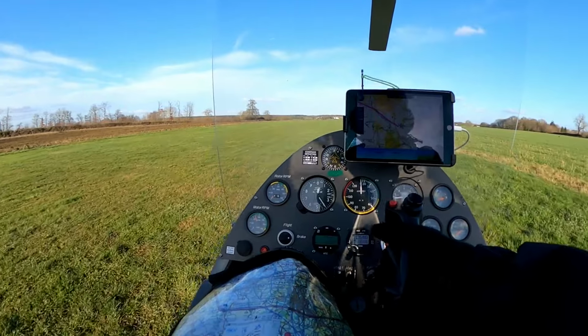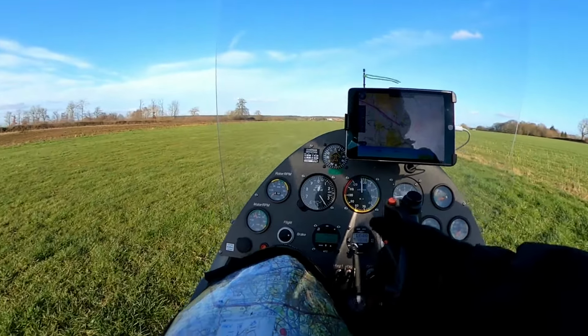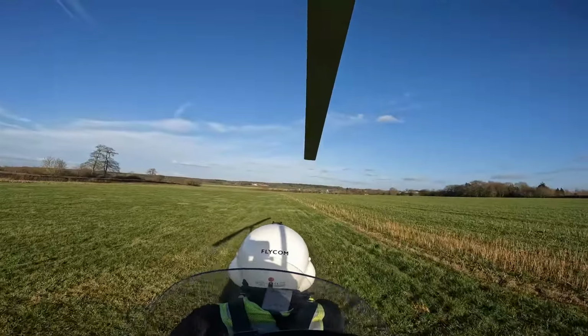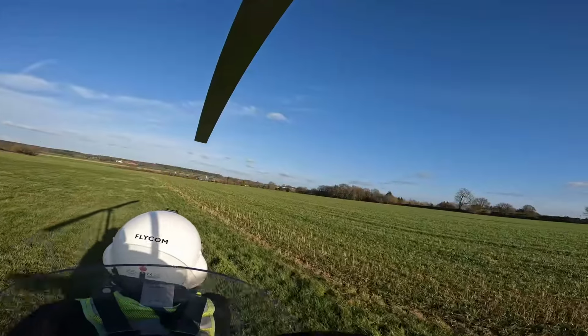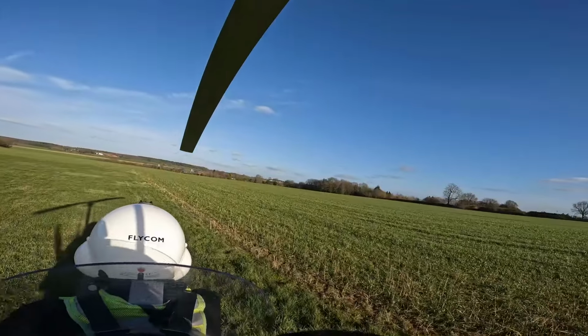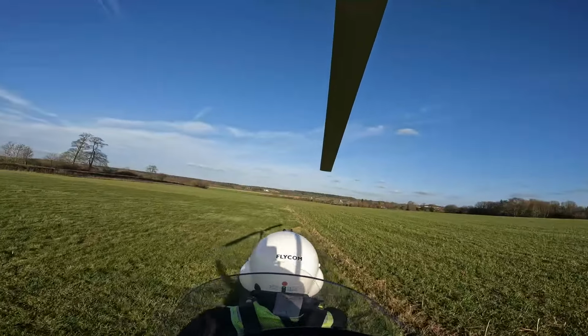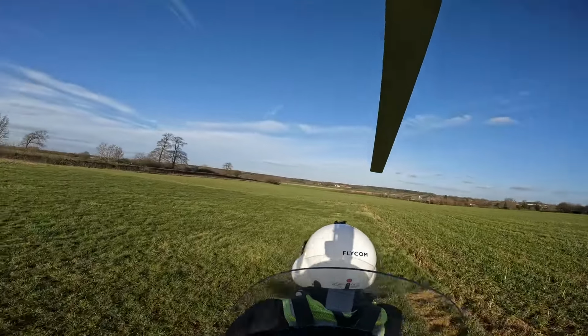There's no landing fee here at Abbots Bromley. The owner, a very nice gentleman, I've met him a couple of times. He takes donations to the air ambulance, which I'd encourage all visiting pilots to contribute towards. I've noticed whilst visiting a number of farm strips that it's become relatively common that there's no set landing fee, but donations towards charities are a common theme.